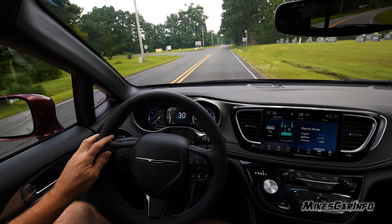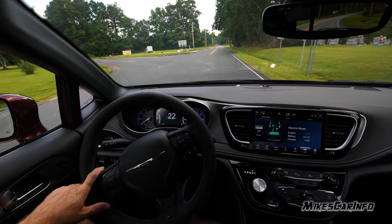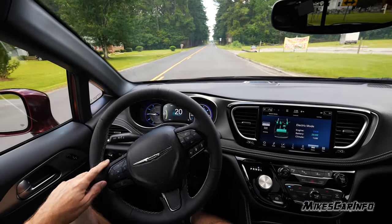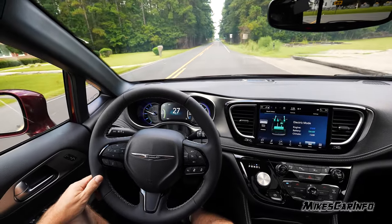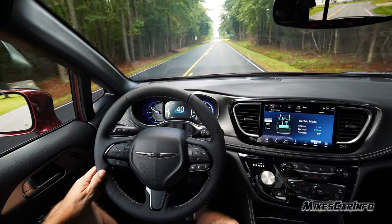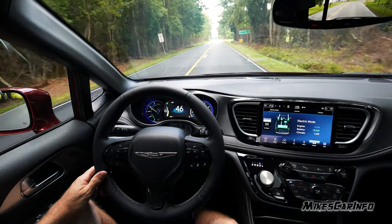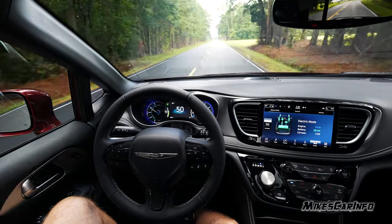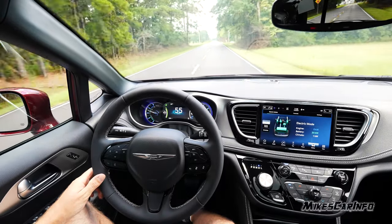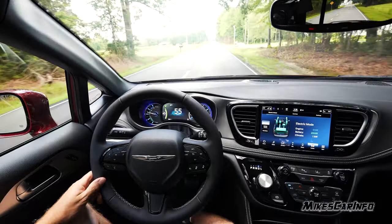And I think it's a well-designed vehicle as far as the interior controls. There's a couple things that could be improved or changed to match my preferences, I'll just say that. But overall, the seats are comfortable. It's easy to drive, and having that ability to plug in and drive on EV for the first 30, 40 miles, that's pretty cool.